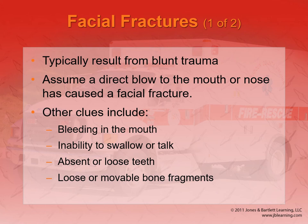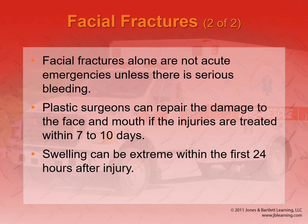The facial fracture is called a Le Fort fracture. That might be like an advanced level question on the National Registry. So just be aware Le Fort fracture is a facial fracture. They're not necessarily an acute emergency unless there's serious bleeding or an airway compromise. These days, plastic surgeons can do some pretty amazing stuff, and they can get to it within 7 to 10 days.